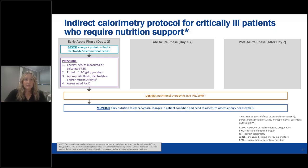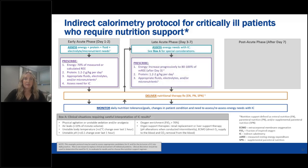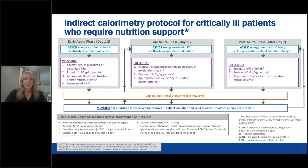So in the early acute phase, days 1 to 2 of illness, it's recommended to assess appropriateness for indirect calorimetry and feed 70% of your measured REE if you're able to obtain indirect calorimetry, or your calculated REE. In the late acute phase, days 3 to 7 of illness, we should obtain indirect calorimetry measurement if we're able and increase the feeding prescription to 80% to 100% of needs. And in the post-acute phase, after day 7, we should feed 100% of our measured REE if we have a cart, or our calculated REE. We should repeat indirect calorimetry every 2 to 3 days as able, as the clinical condition changes.